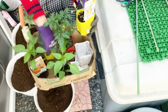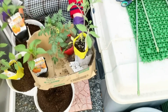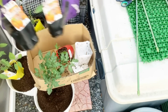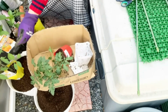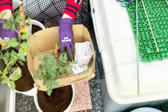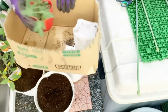These are my yellow cherry tomatoes and paprika, yellow paprika. This is my paprika. Yes, two paprika, yellow paprika. Oh, yellow cherry tomatoes. And this one is cherry tomato, the yellow bunny or red.